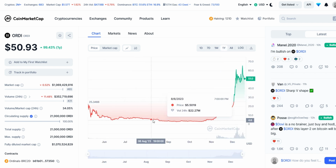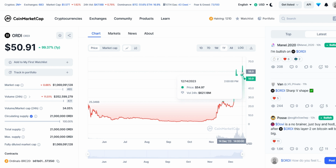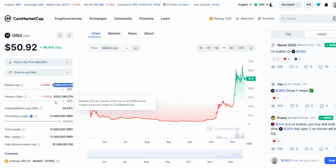Also, fun fact, the price was just a few dollars only a month and a half ago, and it surged. Because obviously Bitcoin went for a surge, but as Bitcoin also is probably going to triple over the next couple of years, if not more, I think Ordi is going to significantly outperform Bitcoin, and it's pretty high in market cap, $1 billion and a bit. But I believe it's going to significantly increase its percentage of market share, where I would not be too surprised if this is a $2 billion market cap before the end of next year.